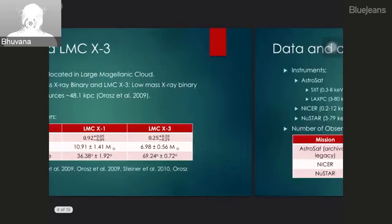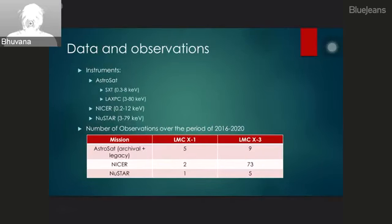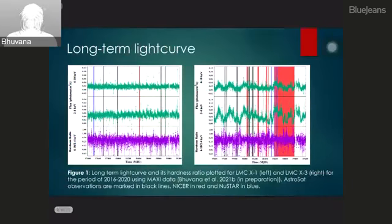In our study, we have used data from the instruments AstroSat, NICER, and NuSTAR. AstroSat's LAXPC and SXT have observed these two sources quite a few times over the period of 2016 to 2020. Here I have tabulated the number of observations of X-1 and X-3 by these three instruments, so that we have obtained all available public data from all three. AstroSat's data includes the archival public data along with the legacy observation done in 2020, which is a recent observation. I have marked when exactly these observations were done.